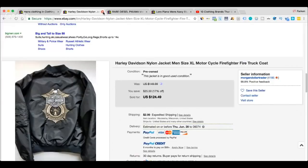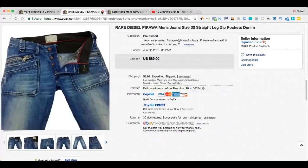A lot of these thrift stores know about this brand, and I've never come across this firefighter style coat before based on these keywords, but definitely an awesome brand, pretty guaranteed to make you money. Another brand, and this is a jeans brand that I could almost guarantee that you will make money with.